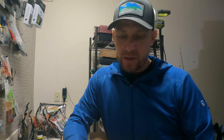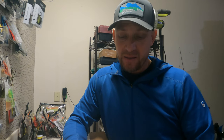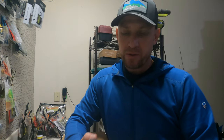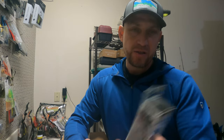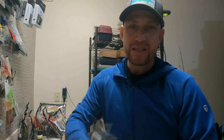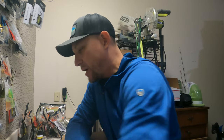So I got some Lunker Hunt Fleet. They are like a lipless crankbait. I picked up 2 of those, and I have them in a silver side. And then this one is a common shiner. So there's 2 that I picked up while I was out there. As you guys know, I always pick up 2s.